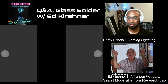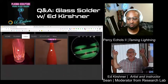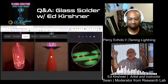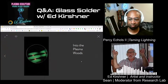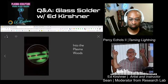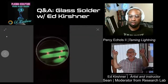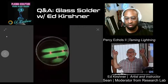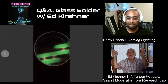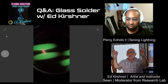Nice. Okay, any other ones? There's no glass solder involved in the one on the right. That's a borosilicate disc, about a 1 foot disc diameter, done on a glass lathe. It's 9 millimeter glass, so it had to be done with an oxygen hydrogen torch. That's a lot of heat. Probably also very expensive too.